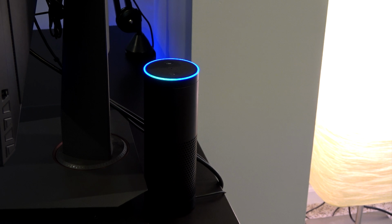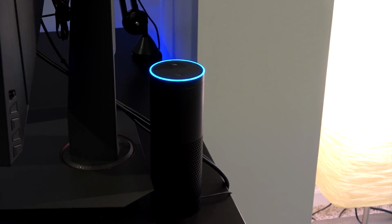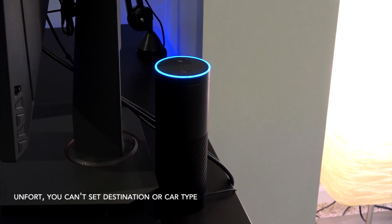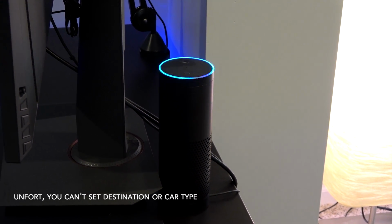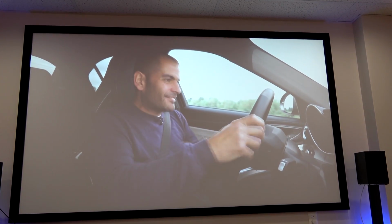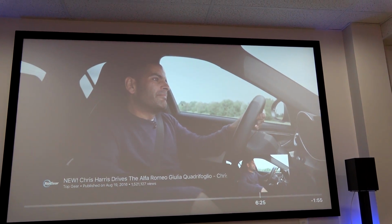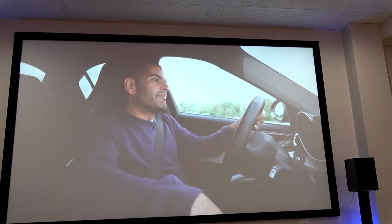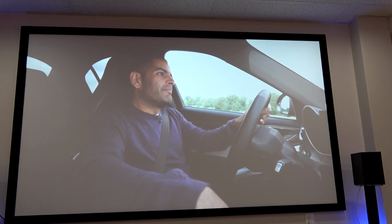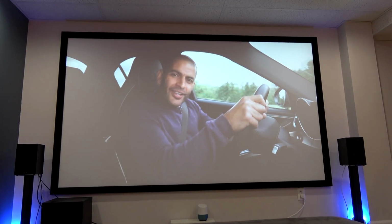Computer, call me an Uber. There is an UberX about 10 minutes away from 2817 Gracewood Drive Northeast. Would you like me to order it? No thanks. Computer, what is 160 kilometers per hour in miles per hour? 160 kilometers per hour is 99.42 miles per hour. All is well with the world.